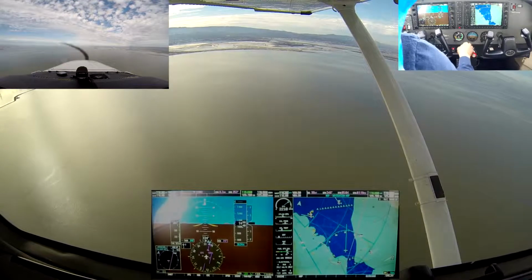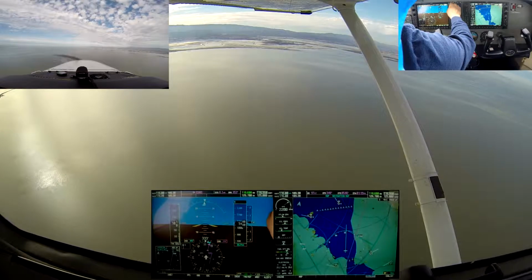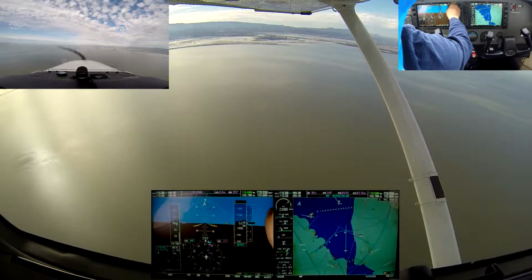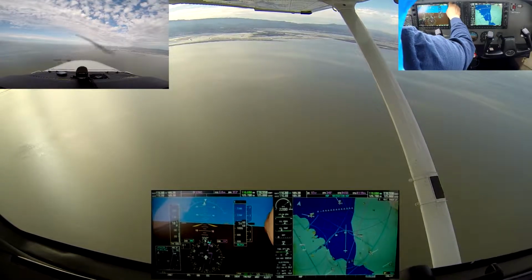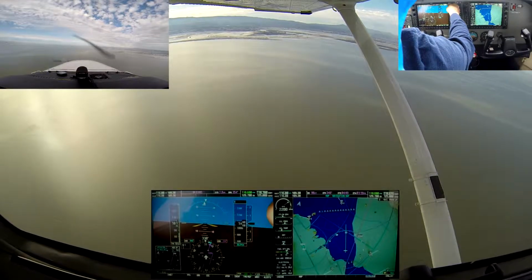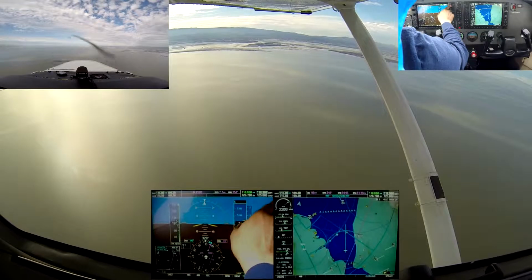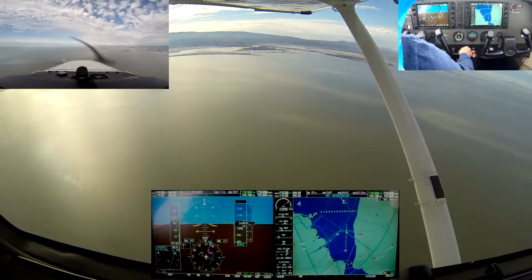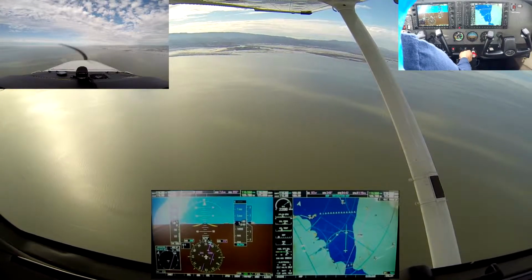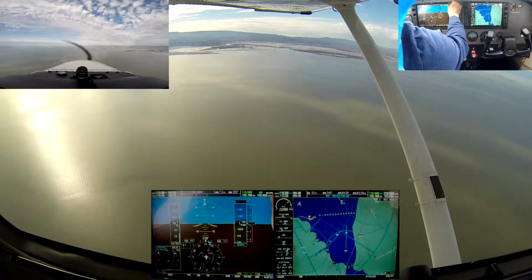Okay, so now we're going to... 3 Sierra Papa, traffic 10 o'clock, 3 miles, correction 4 miles, northwestbound, altitude 2,900, Pilatus, descending into San Carlos. Okay, we're looking for the Pilatus, 3 Sierra Papa. So... 118.9. Everybody, there's nobody on there. Let's see, volume, it's good.